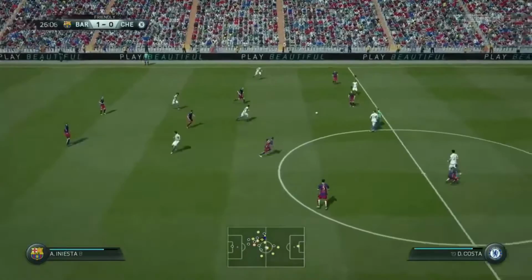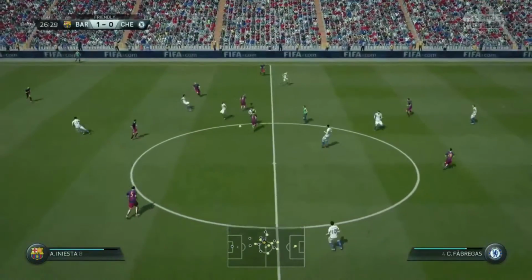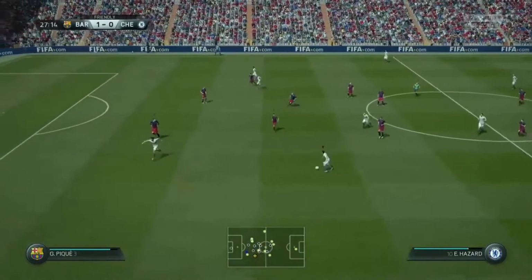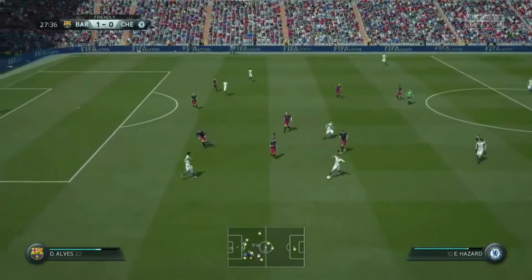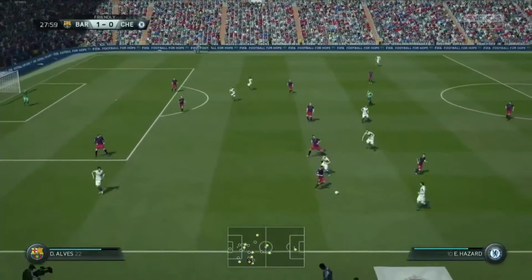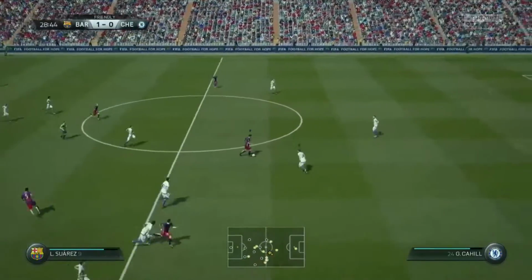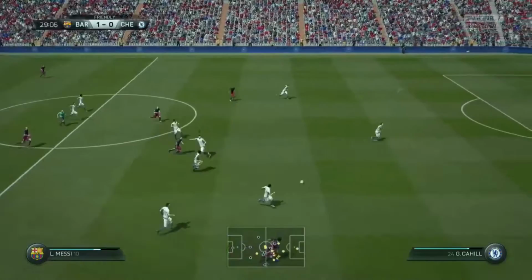So there you go. There was an interception there. Yep. Probably last year, there's a likelihood that the defender wouldn't have tried to get that ball. So it really makes you think about what you're doing in midfield. Brings the midfield back into play, which is something the community really wanted back. It was quite easy to bypass the midfield last year.